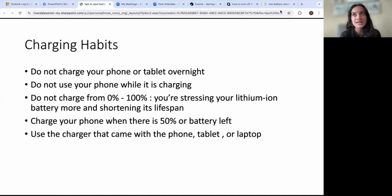And we know that our phones take a bit of a while to charge unless we have a fast charger. So if you're waiting all the way to 0%, you're keeping your phone on the charger for longer, possibly three hours or so. So it's important to, I would say, 30% is a good range to finally plug it in. Here it says 50% or less.